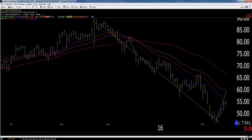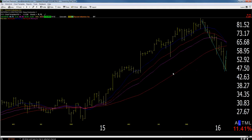Now, you've got to be careful with the weeklies on the short side because it unfolds much faster, as you know, on the short side. If you sit around waiting for a weekly signal, then you might be sitting around for a long time watching stocks just go zooming by you.